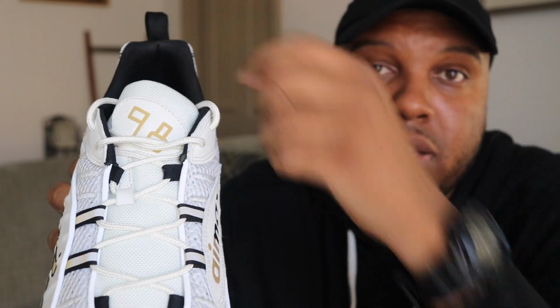On any normal Air Max 98, you would normally have the Air Max branding on the tongue portion of the sneaker, but on this particular sneaker, they decided to use the number 98, which of course is the number associated with this model of the Air Max. Nice little switch ups like that will make me fall in love with a sneaker.